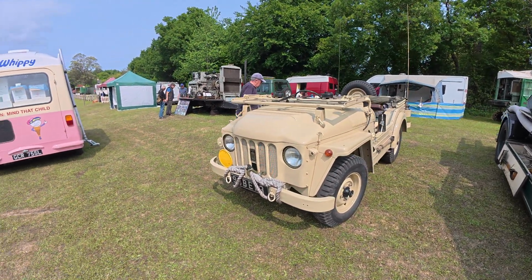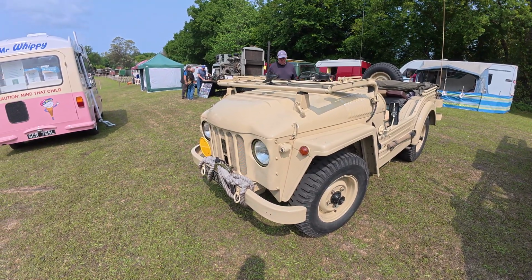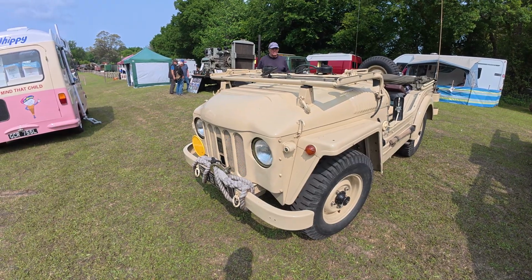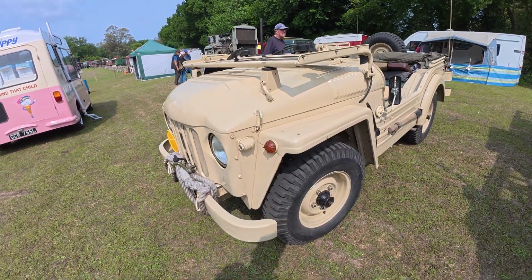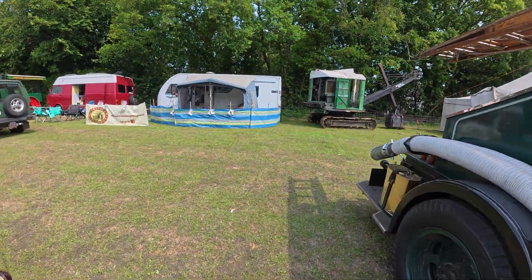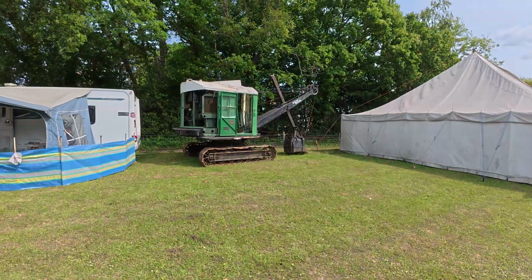This, I think this must be an Austin Champ. I'm trying to think, or it could be something else. I'm not sure what this is actually. I have to find out. If we go up here a bit, there's a Ruston Bucyrus.